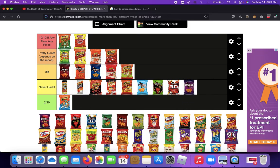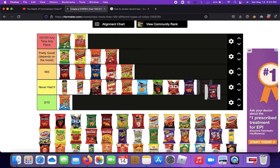I don't even know what that is. I probably had it before, but I don't know what it is. Don't know what that is. Wait, I thought this was a standard Doritos.